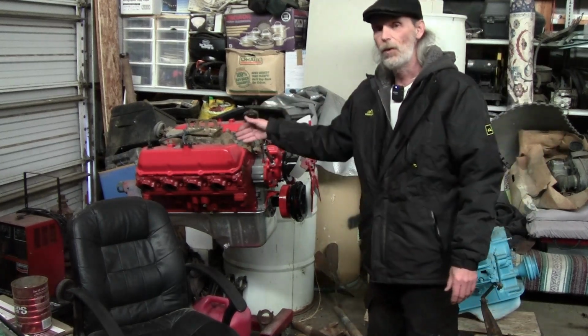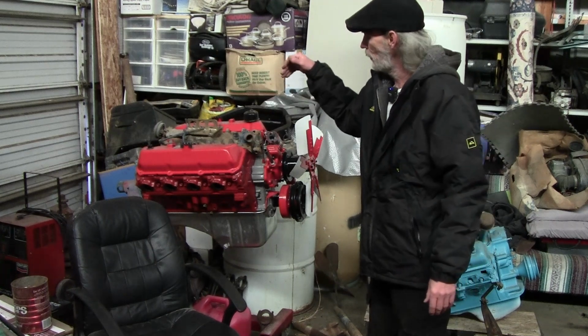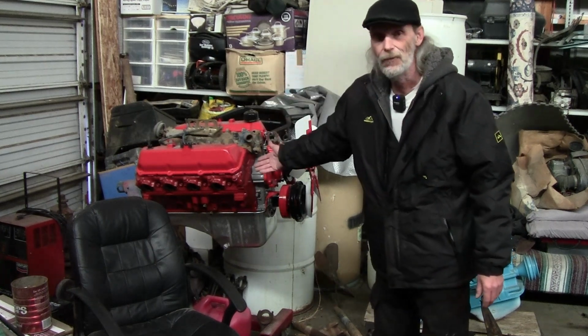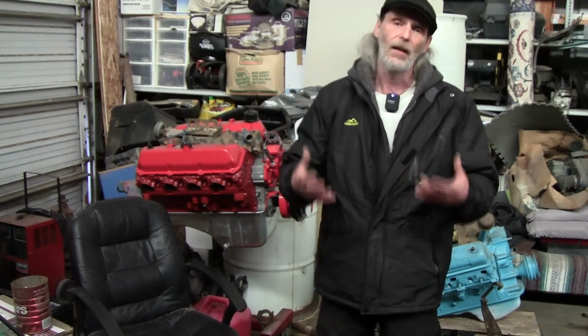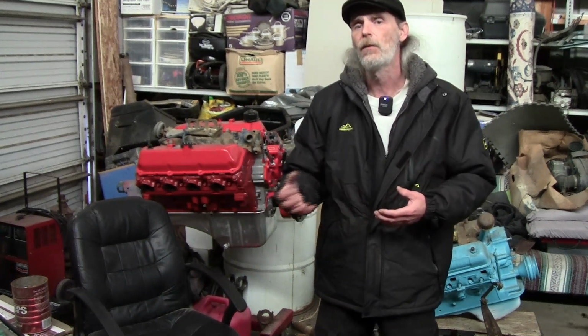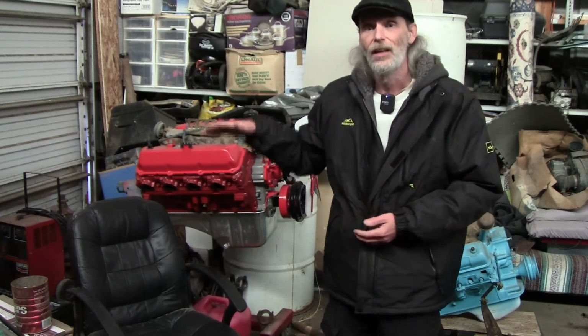We went from 14 to 1 down to 8.5 to 1, and even less. It wasn't uncommon in the latter 70s to find 8 to 1 compression, 7.5 to 1 compression, and that was the reason for it. Auto manufacturers weren't sure how they were going to stabilize the fuel, so to keep themselves from having to do a whole lot of warranty work, they started to drop the compression.